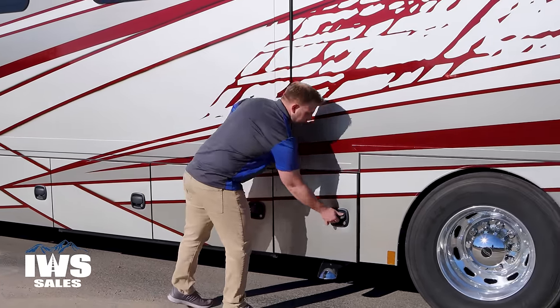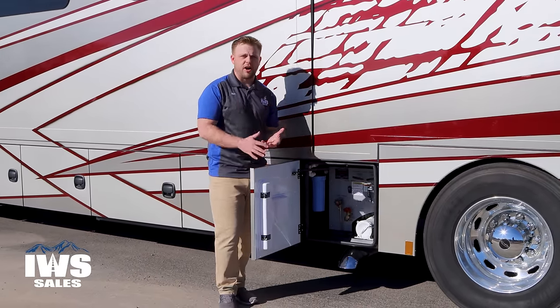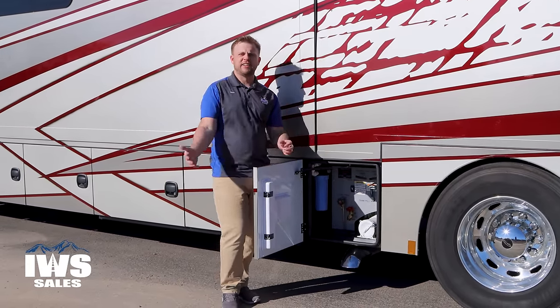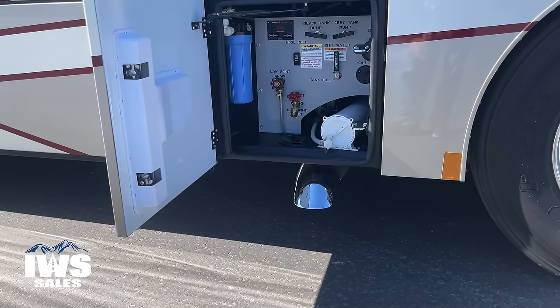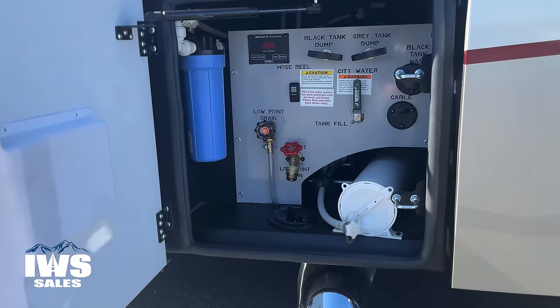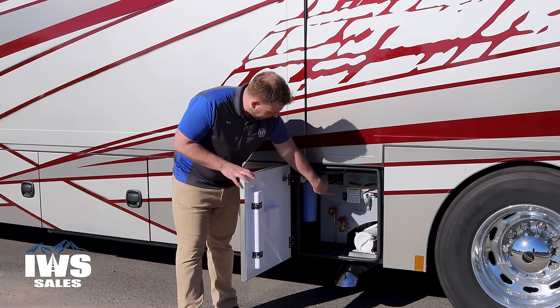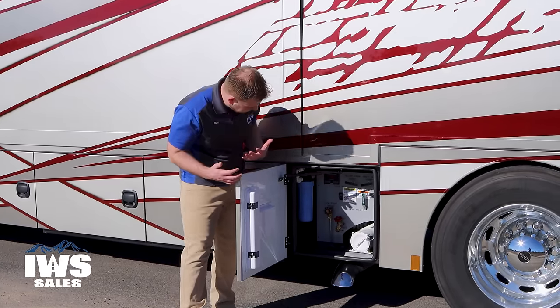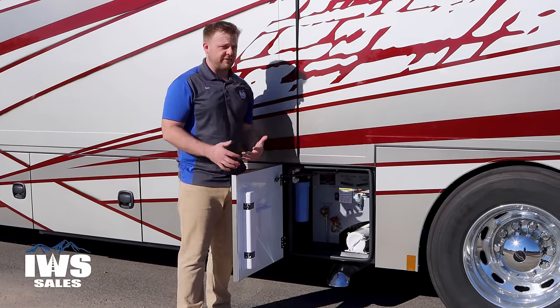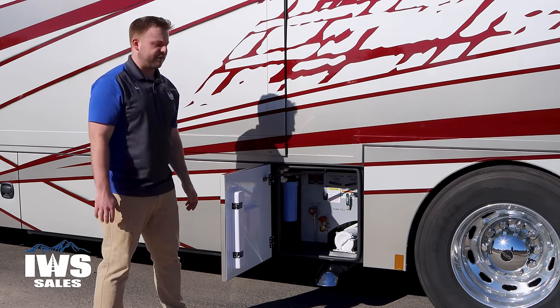Here we go. Okay. Here is our water management bay. And what I like about this is Renegade really just gets to the point. These are all laser cut, plasma cut, so you can see there's not very many decals on here that are going to fall off. This is very nice, easy to see. But let's talk about everything that's in here for a second.